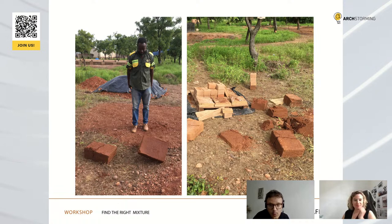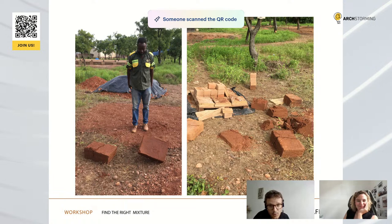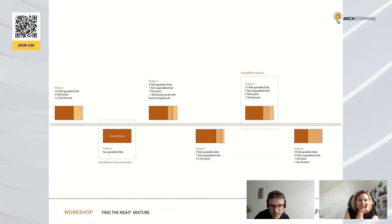So Kwame came by and he said to us, okay, now we're going to test these samples you guys made. And we were like, oh, and how are you going to do that? We were curious. And pretty simple, he just threw them on the floor. And then it was just seeing how they hold up. Are they cracking? Are they breaking instantly? Or are they hard to break? And so we saw that it was actually pretty easy, and we could see which of the mixtures were holding up the best.